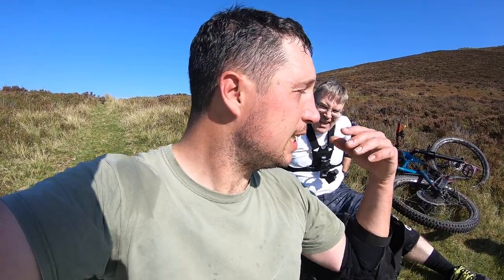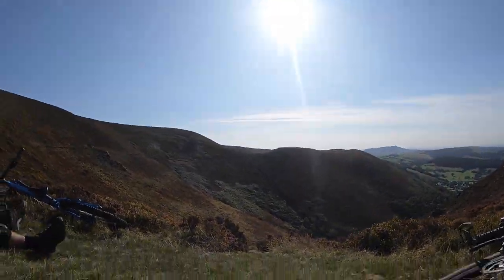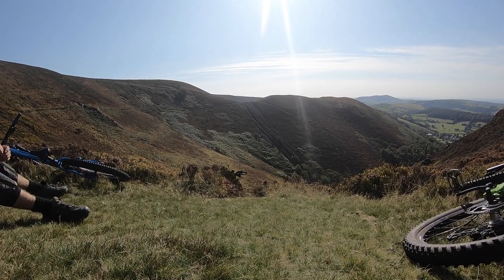I don't know of a quicker way up. I couldn't get the bike right on my back. I did in the end. I managed to get it right on my back. Yeah, there is a technique to doing it, getting that top tube across your back. Yeah, that's it. I've got a backpack. It's obviously more awkward than full sus. My bike's a lot lighter than a hardtail. Keep going, mate. Keep going.